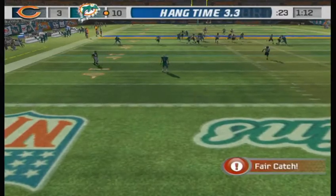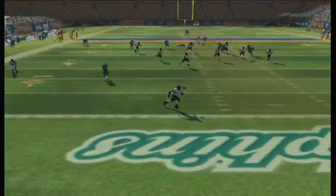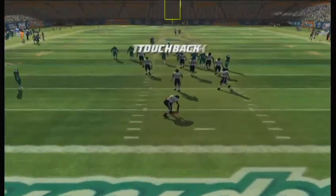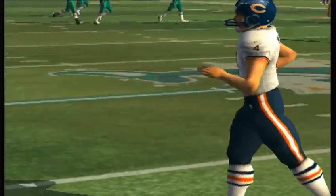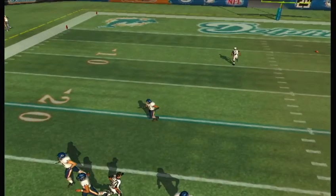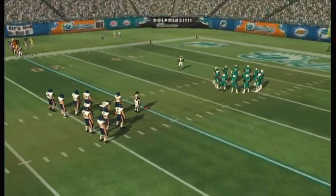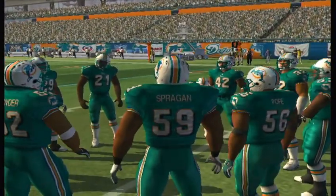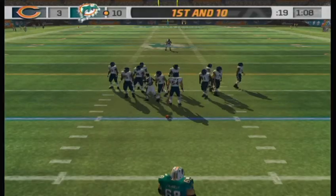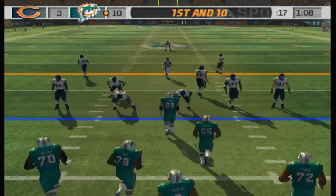And he signals for the fair catch. Ball on their own 20. Ball on the 20-yard line.